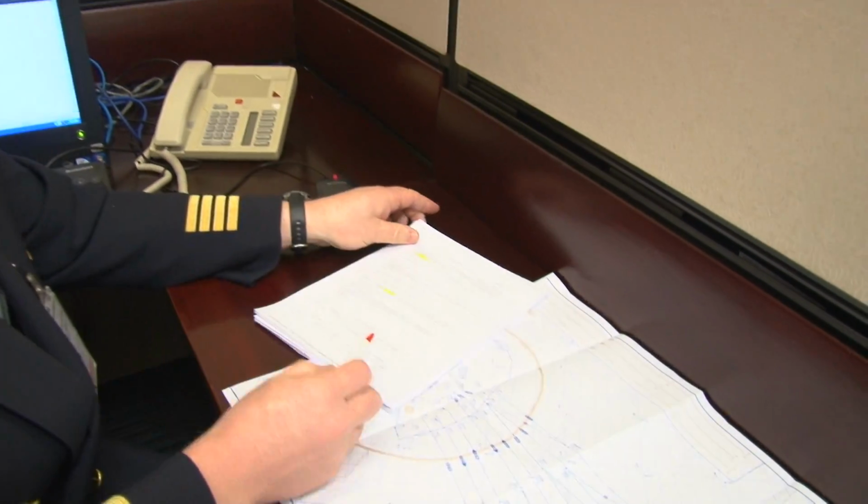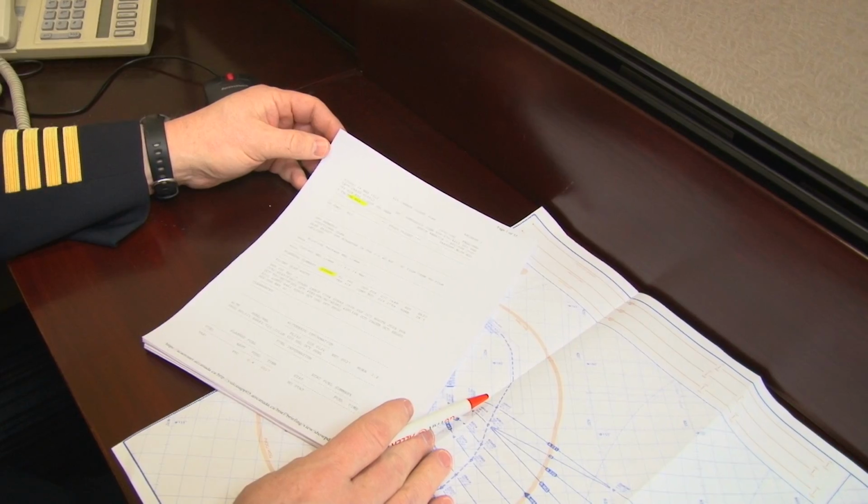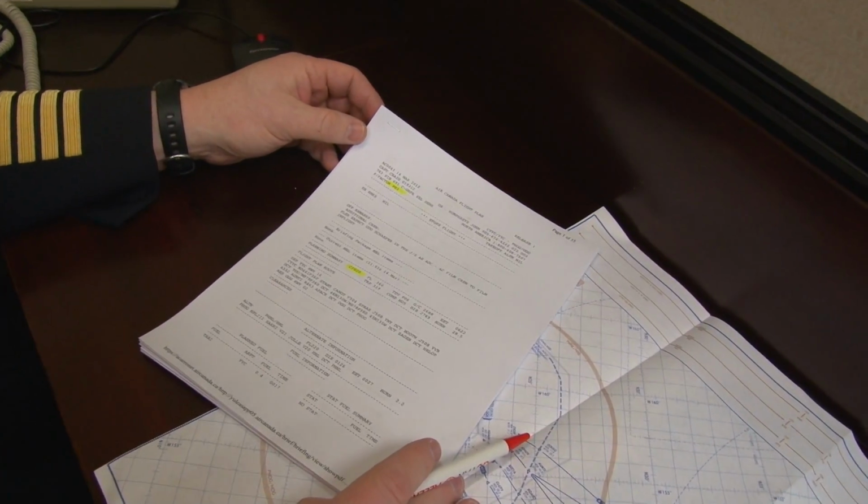Hi, I'm Captain John Craig for Air Canada. I'm the fleet manager on the Boeing 767, and we're just preparing today to plan a flight to Maui. We're going to be operating Air Canada 043 from Calgary to Maui. We've brought up the flight plan from the computer, and we're operating today with VIN number 691, which is a 767-300ER with Pratt & Whitney engines.